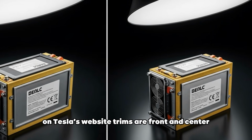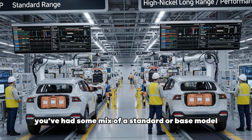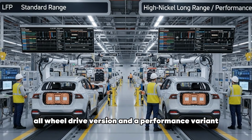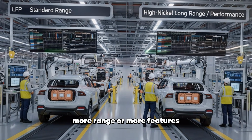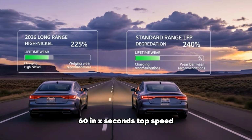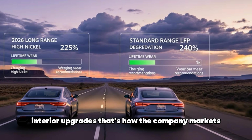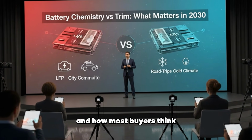On Tesla's website, trims are front and center. Traditionally, for the Model Y, you've had some mix of a standard or base model, a long-range all-wheel drive version, and a performance variant. Each step-up offers more acceleration, more range, or more features. You're given a clear, emotionally engaging set of numbers: 0-60 in X seconds, top speed, estimated range, infotainment, interior upgrades. That's how the company markets and how most buyers think.